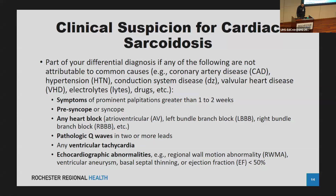But the key here is that these symptoms should prompt consideration of sarcoidosis only after more common conditions have been ruled out, like ischemic heart disease, electrolyte disturbances, medication effects, and other cardiomyopathies. Once those more prevalent causes are reasonably excluded, cardiac sarcoidosis becomes a plausible differential, especially in cases with unexplained heart block, sudden cardiac death in young individuals, or other unexplained cardiac dysfunction.